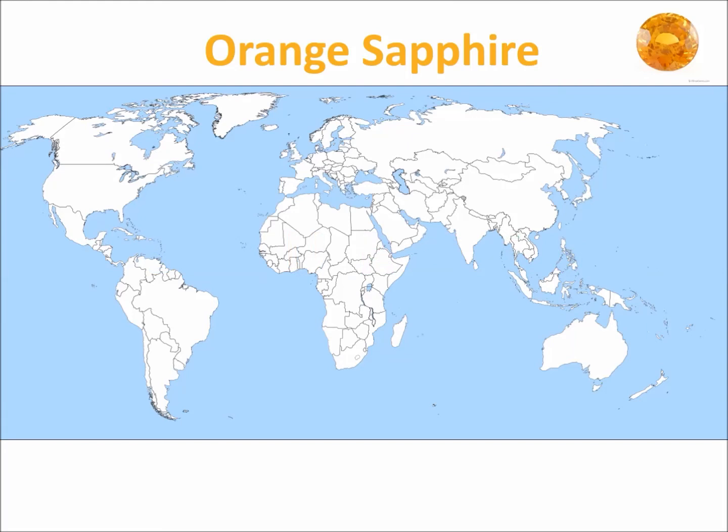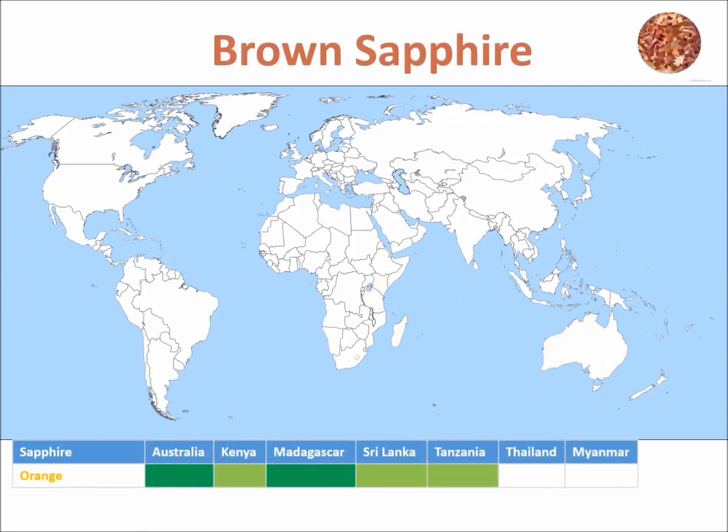Most of the orange sapphires come from Australia and Madagascar. Other sources include Sri Lanka, Tanzania, and Kenya. Brown sapphires are found wherever corundum is mined, but most are not high quality. Quality brown sapphires are found in Sri Lanka, Tanzania, Kenya, Thailand, and Australia.